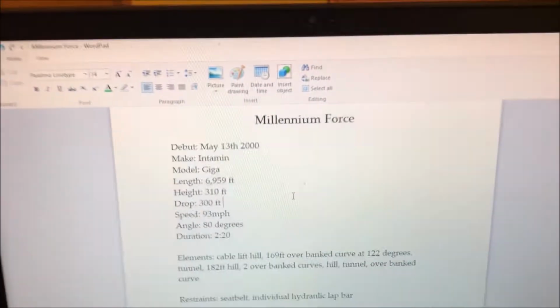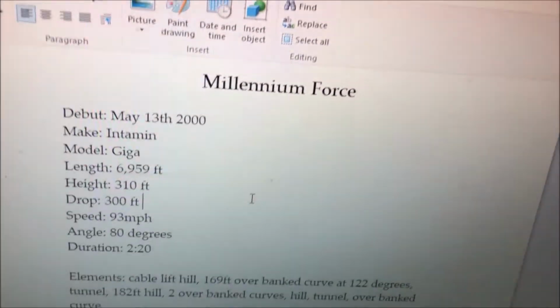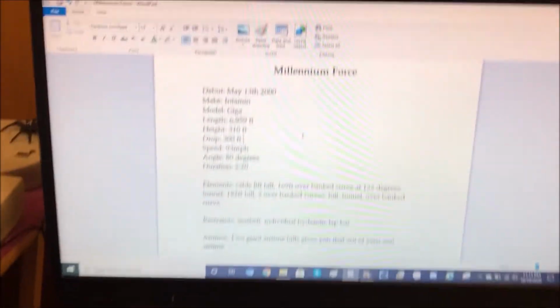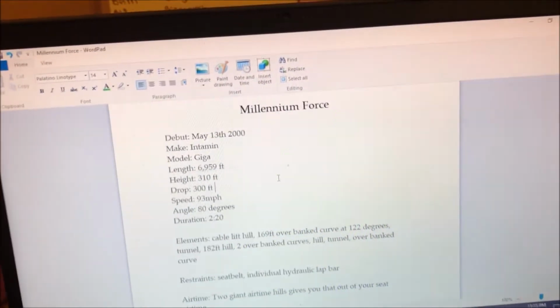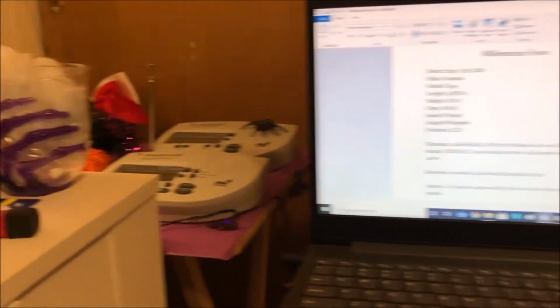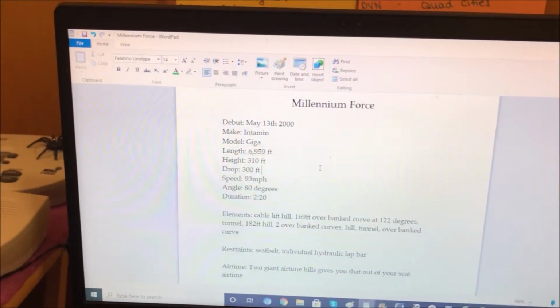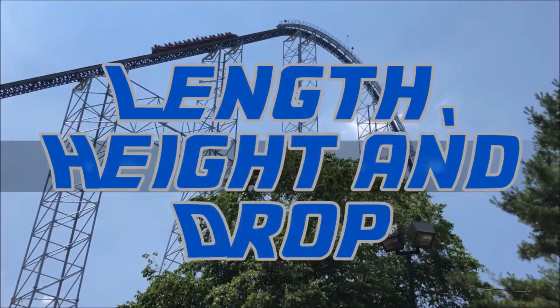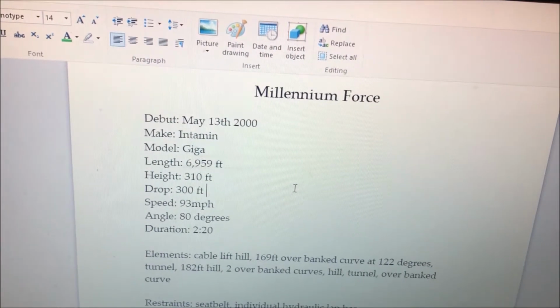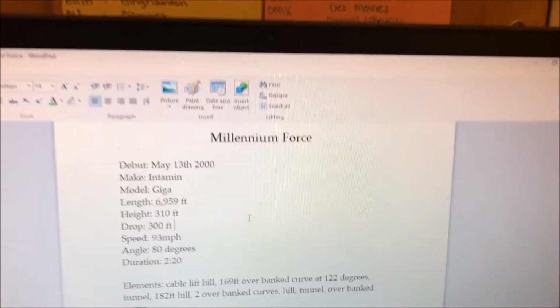That's right, Millennium Force. Millennium Force debuted on May 13th, 2000. It is an Intamin Giga Coaster, a first of its kind. I'll get to that in a minute. With that said, we're going to get to the first features, and that is the length, height, and drop. The length of this track is about 6,959 feet. Fairly long coaster.